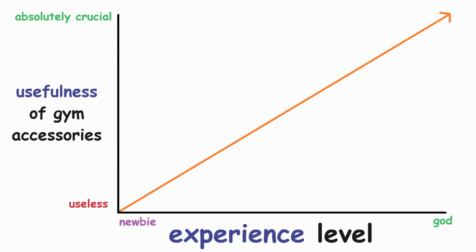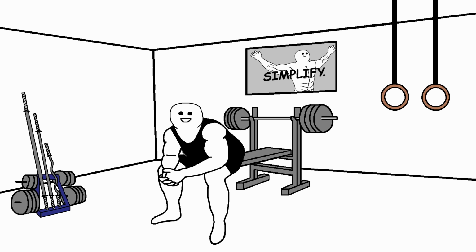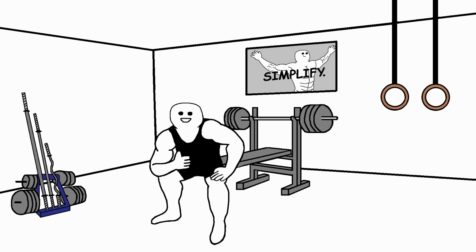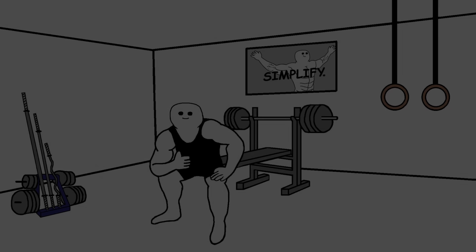Just remember that the gym accessories get better as you get more experienced in the gym. If you are a beginner, then you shouldn't be using any of these accessories, except maybe bands for a warm-up. But as you get more experience, these gym accessories will play a bigger and bigger role in improving your workouts.